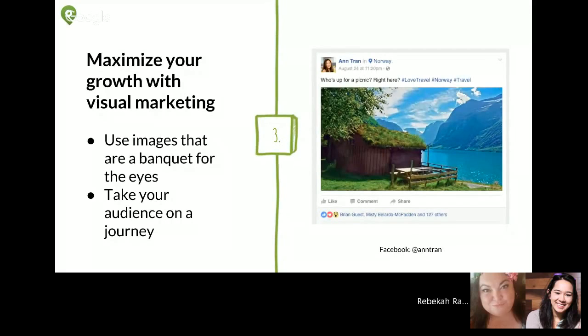And then, of course, we would be remiss if we didn't talk about maximizing your growth with visual marketing, because this has been such a huge contributor to our growth. And you can use these images in so many different ways. We've talked about the quotes and the memes and all of those different ones that you see performing every single day on Facebook. But you can also use them as, you know, a banquet for the eyes to really take your audience on a journey with you and your company.